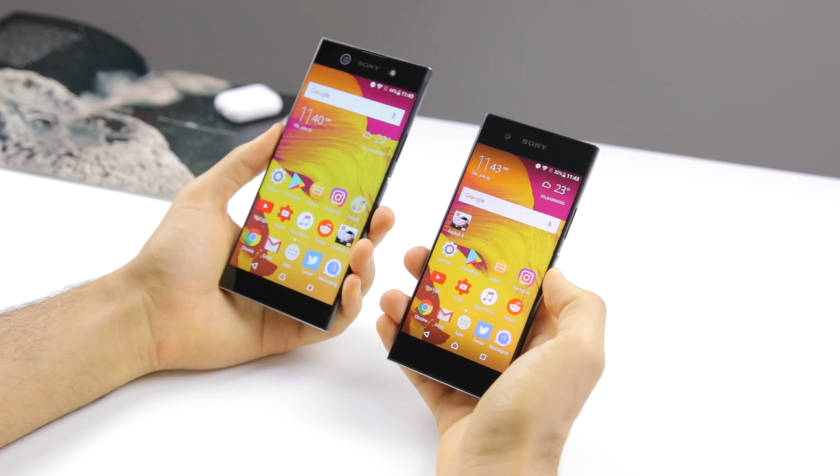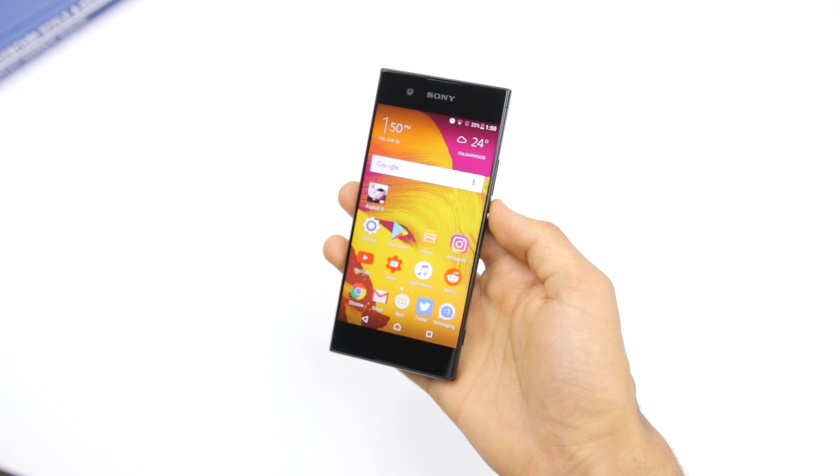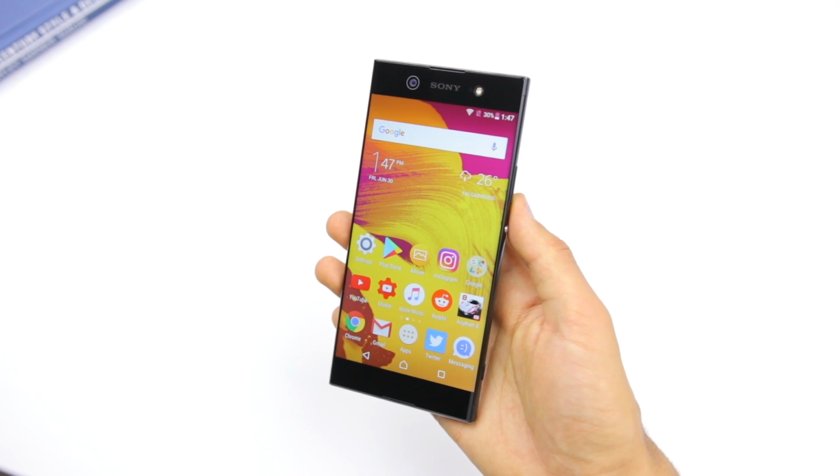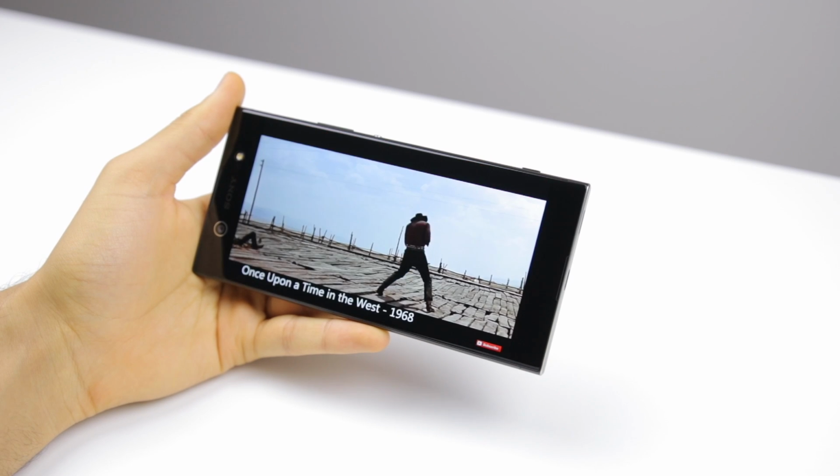Now, the displays are the biggest overall differences. The XA1 has a 5-inch 720p display, while the Ultra has a massive 6-inch 1080p display plus the top and bottom bezels, making for a really big phone.